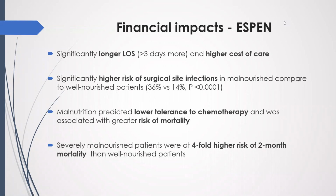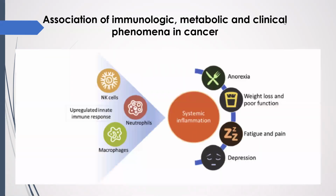So I think that looking at this malnutrition data, it is important that we identify these patients early and get a nutrition professional involved to help, not necessarily limit the disease progression, but help these patients tolerate treatment better, be preoperatively optimized for surgery, and then postoperatively as well, helping these patients regain the lean body mass that they lost throughout the process. And then having a quick look at the pathophysiology.